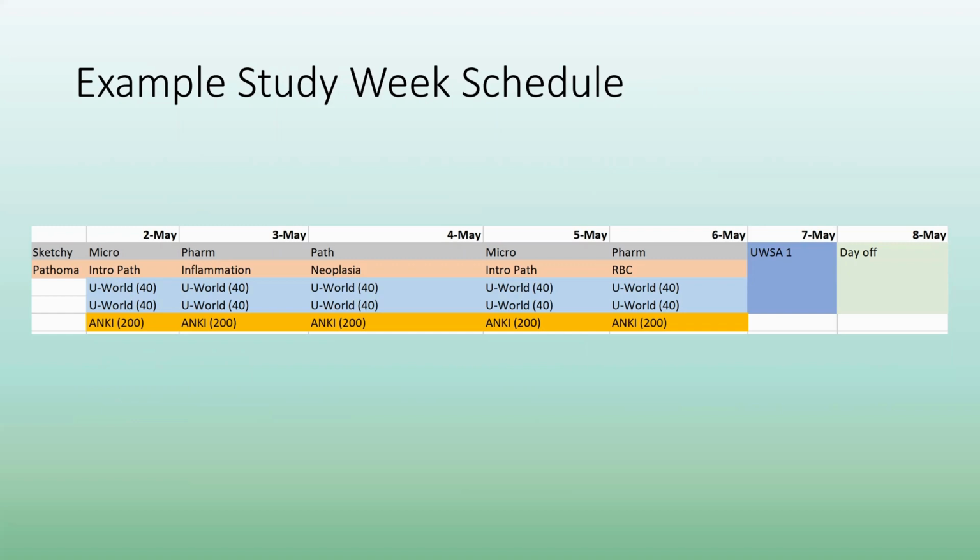So I'd pick 2 maybe big content resources, space it out throughout the week, and systematically cover them. So for this example, I did Sketchy and Pathoma, but that may be Boards and Beyond and Pathoma. That may be First Aid, Pathoma, whatever you want to do. Just make sure you systematically cover the resource throughout your schedule. And so I split it into, so if you see Pathoma here, the chapters: intro path, inflammation, neoplasia. So it covers each individual section. And so you're able to get through the whole book through your studying.